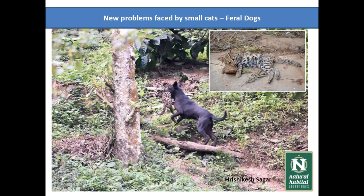A new problem faced by small cats in India is the feral dogs. Feral dogs are now probably one of the biggest conservation problems in our country. They are widespread, they're found in forests, they carry disease, they associate with packs and hunt wildlife, and they have learned to survive in the wild.